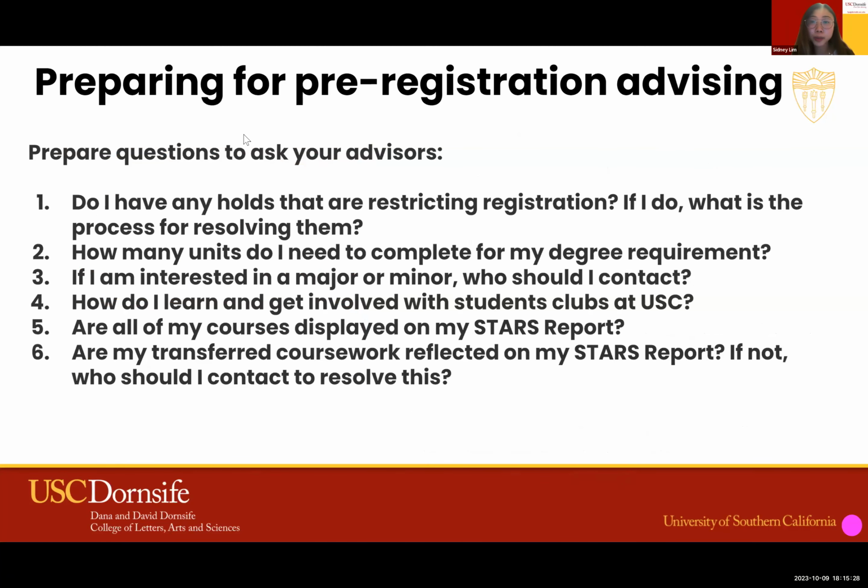And again, as you're preparing for pre-reg advising, you may want to prepare a list of questions to ask your advisors ahead of time. These are just a list of some questions to consider. You may want to check if you have any holds that are restricting registration. If you're absolutely not sure whether your holds are restricting registration, this is a good question to ask your advisor. And if you do have a hold that's restricting registration and it is not a mandatory advising hold, you may want to ask what the process and requirement is for resolving your holds.